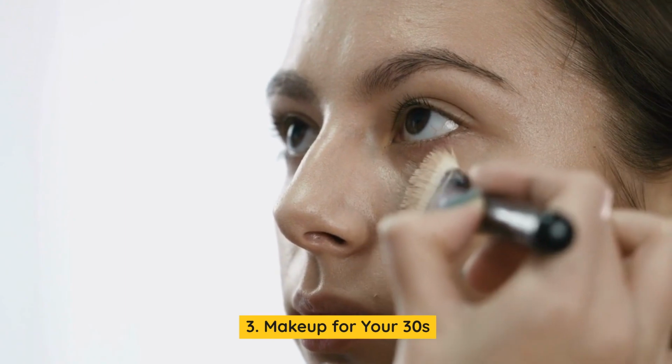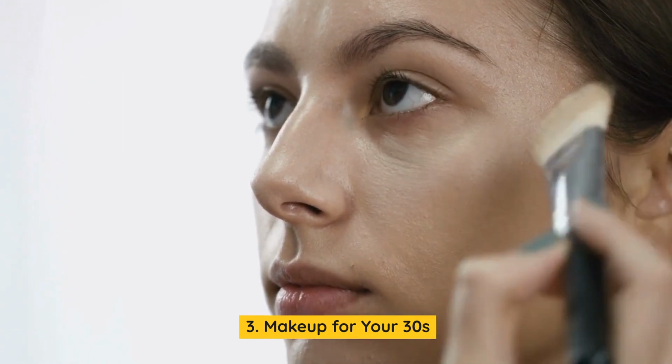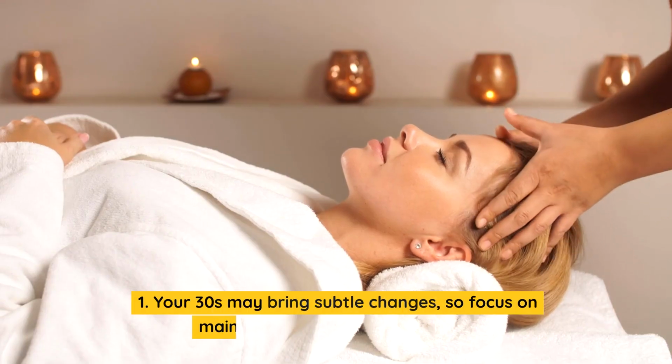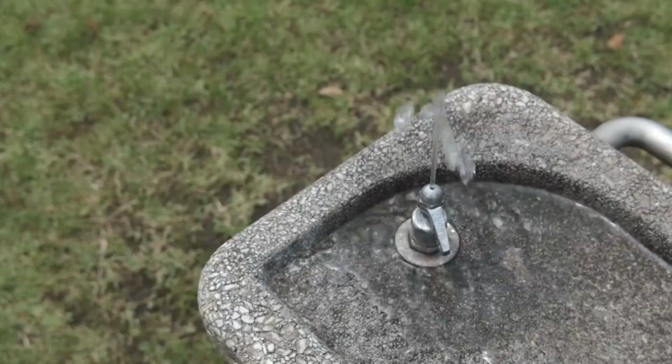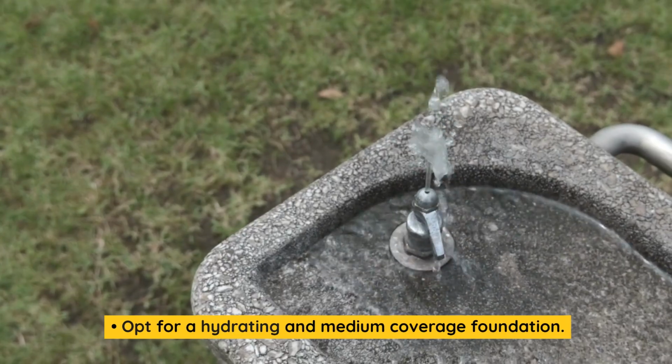Makeup for your 30s. Your 30s may bring subtle changes, so focus on maintaining a healthy complexion. Opt for a hydrating and medium coverage foundation.